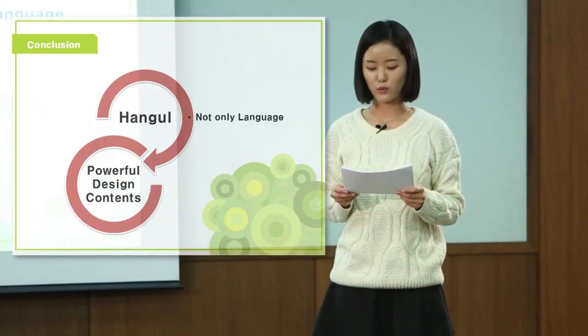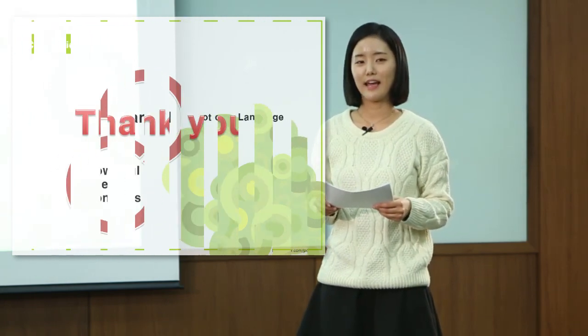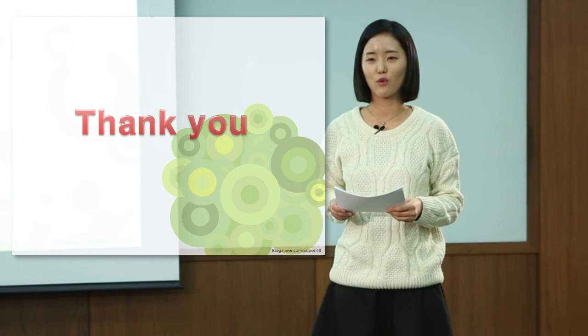Furthermore, proving the competitiveness of Hangul design as intellectual property is what Hangul designers want to achieve and show people continually. This is the end of the presentation, and thank you for paying attention.